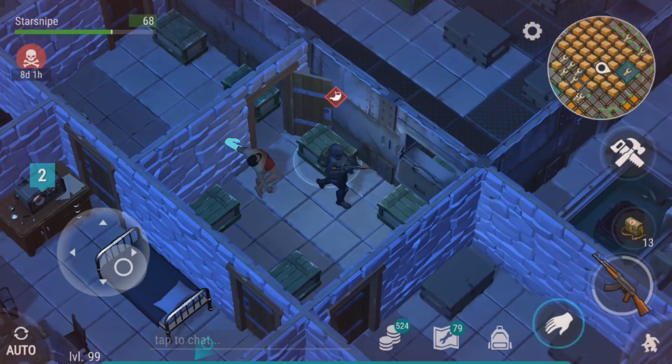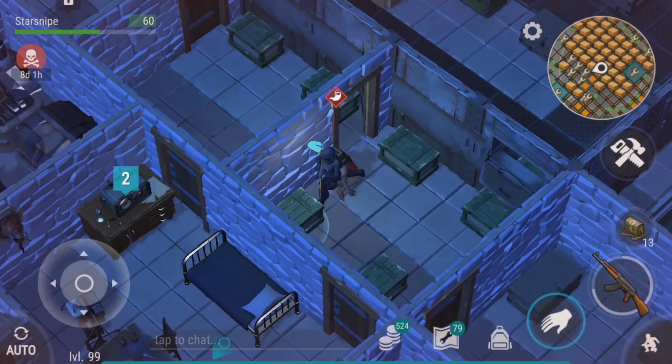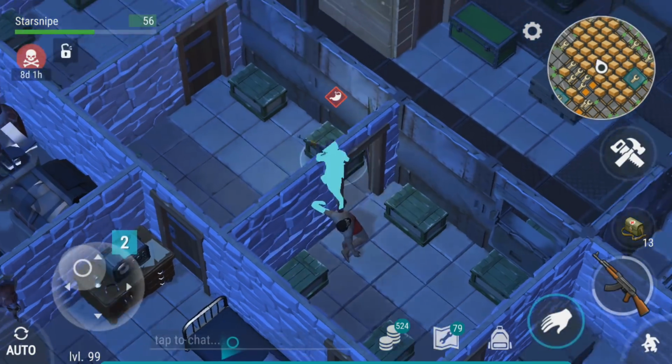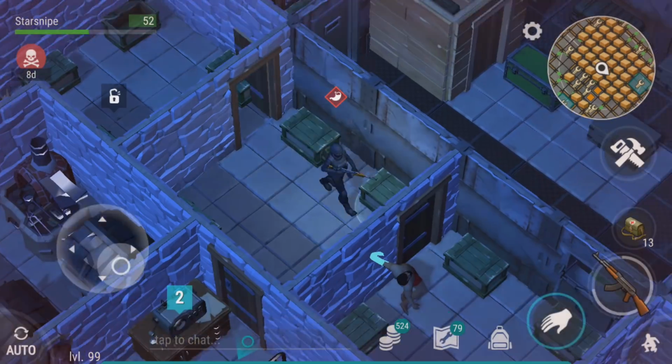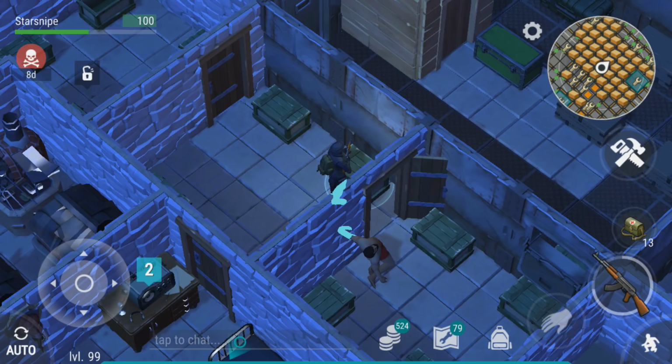Did the raiders get smarter with this update? That should not be happening. No. Where is my food, by the way? This is not good. Is it in this room? I legitimately don't. There we go. No.